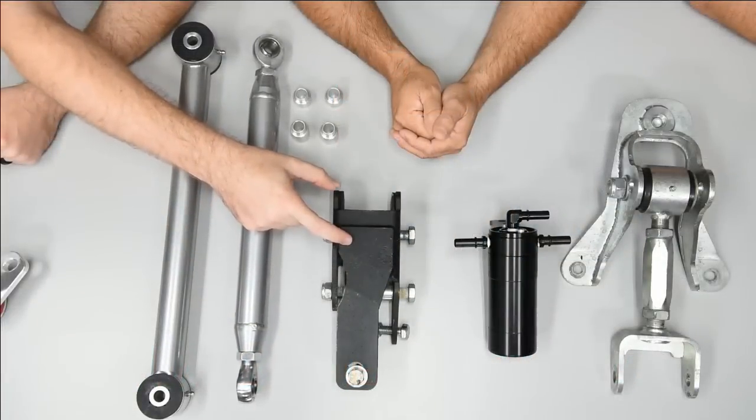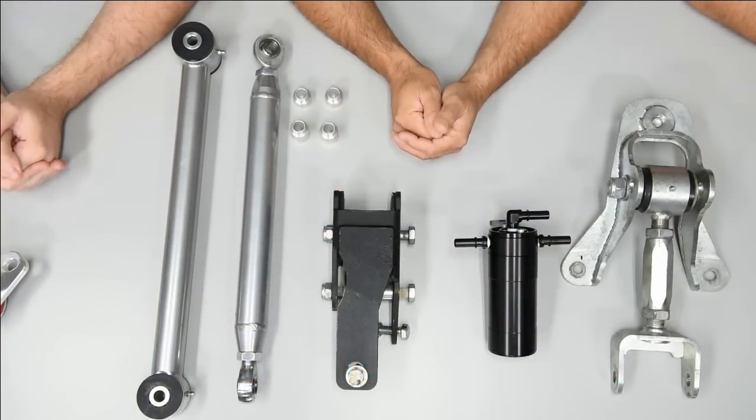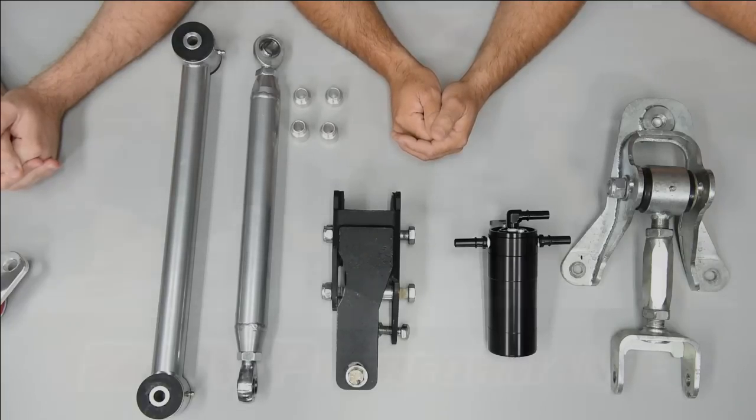Now, if we're moving left to right here, ignoring the motor mount, this is a rear lower control arm, or a lower control arm relocation bracket for an S197? Yes, sir. The way the control arm angles are from the factory on an S197, the lowers are really close to horizontal with the ground at stock ride height, okay?